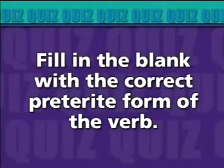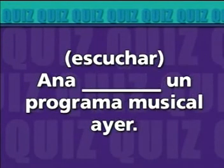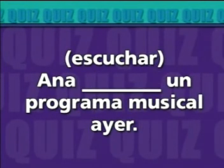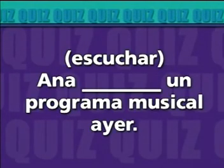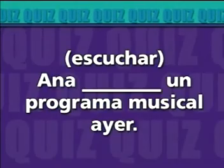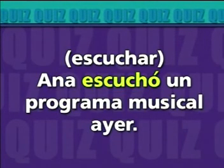Did you get all that? Here's your chance to find out. Fill in the blank with the correct preterite form of the verb. Escuchar. Ana, un programa musical ayer. Ana escuchó un programa musical ayer.